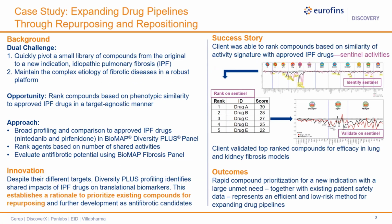In this case study, we will demonstrate how a small library of repurposed compounds can be quickly evaluated and prioritized for a new indication, namely IPF. Evaluating compounds in a platform that maintains a complex etiology of fibrotic disease while using a robust, scalable format can help ensure lower attrition as test agents move along the development pipeline.